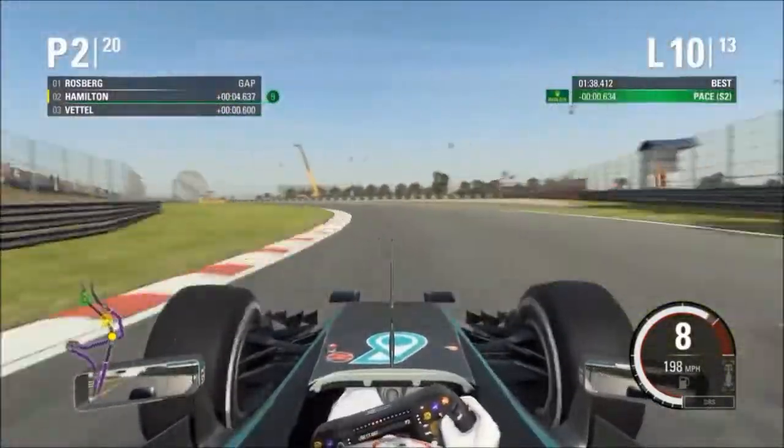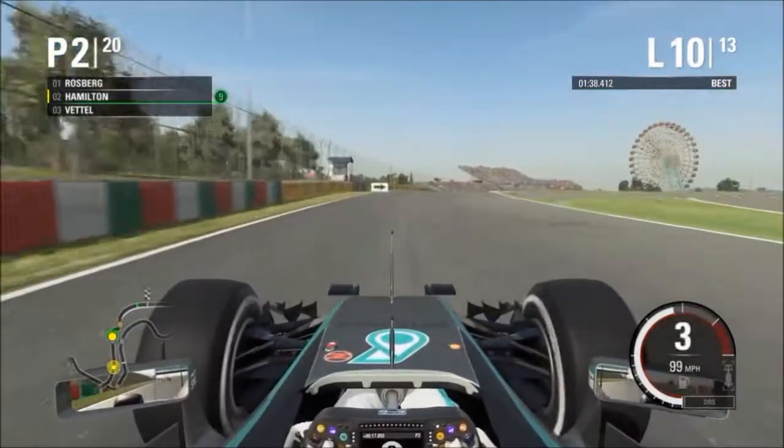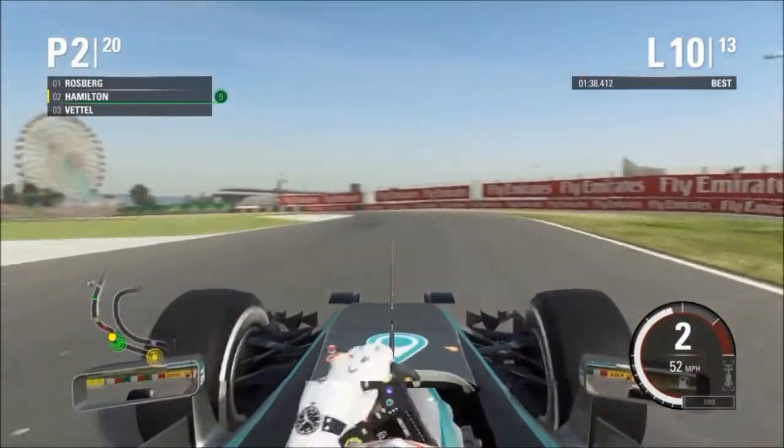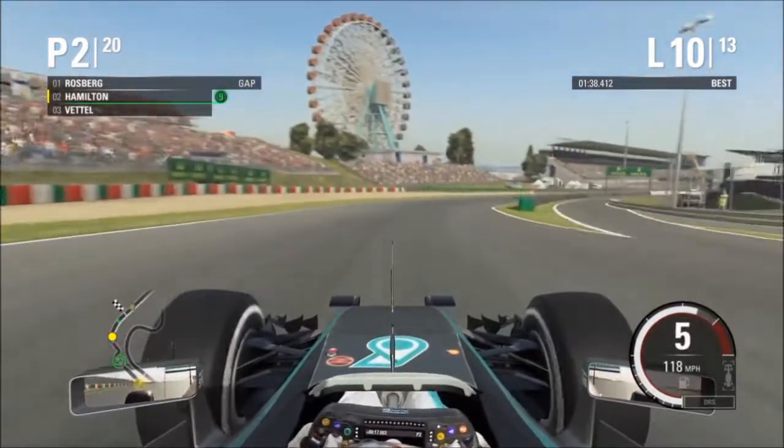And now we've got 4.6 seconds to make up on Nico Rosberg to win this race. That's about 1.5 seconds per lap. It's going to be a big ask, but we'll see what we can do now for the rest of this race.